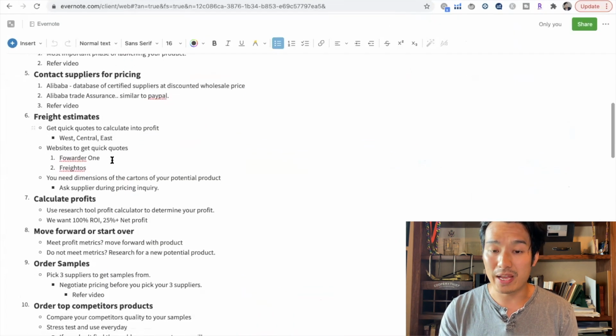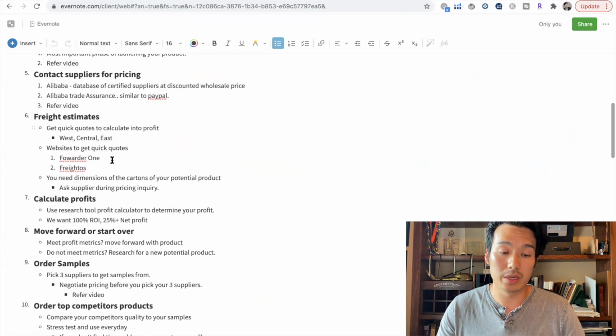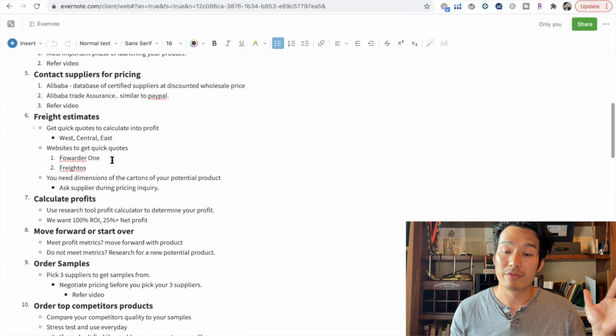And the next thing after that, in order to calculate your profits, you want to get freight estimates, all right? So it's really fast. You want to get quick quotes to calculate into the profits. So I will get 3 quotes because you don't know where your products are going to go until you create a shipping plan on a seller account. So if you're selling in the US, I will get for 3 locations, West, Central, and East.